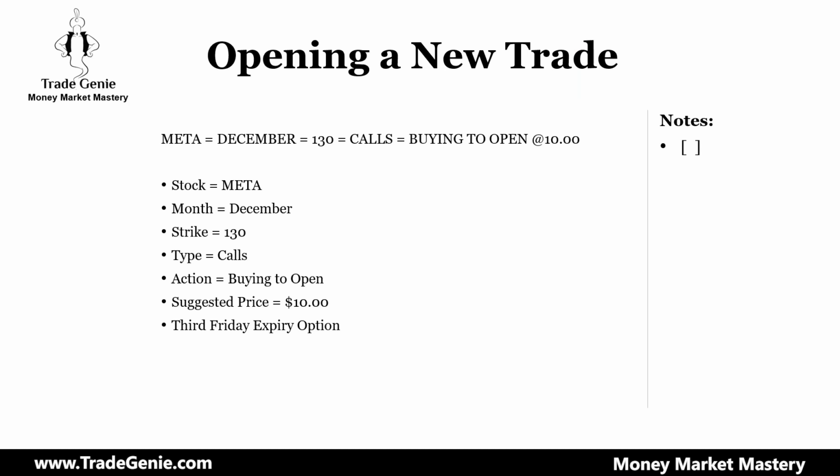So we see the ask and the bid, and the price is somewhere in the middle. It depends on what the spread is and what the chances of getting filled are. If it's trading at, let's say, 9.70 and 9.80, then the suggested price is 10. Also, when I'm sending the alert, I expect META may be moving a little bit to the downside, just 10, 15, 20 cents.